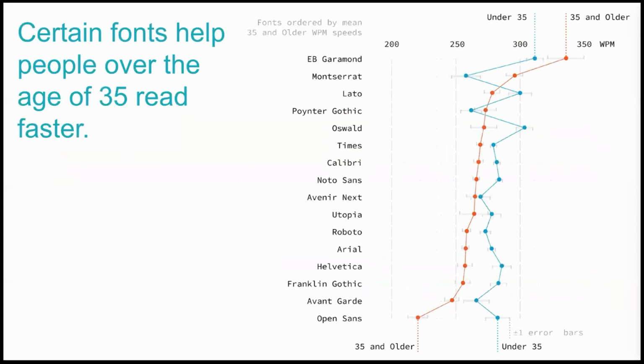We found that certain fonts predictably affect reading speed, making it possible to make some general recommendations for people over the age of 35. For instance, E.B. Garamond and Montserrat were particularly fast fonts, while Avant-Garde and Open Sans were slow.